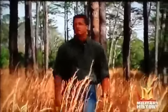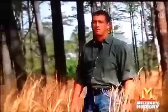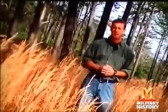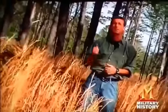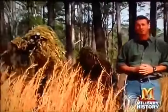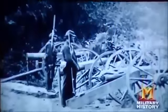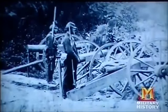Camouflage has provided a tactical advantage since man first picked up a weapon. And although concealment and deception may not pack a lethal punch, it's just as important to winning the battle and keeping these guys alive. In the Civil War, Confederate soldiers create what look like Quaker guns by mounting logs on carts to simulate artillery.